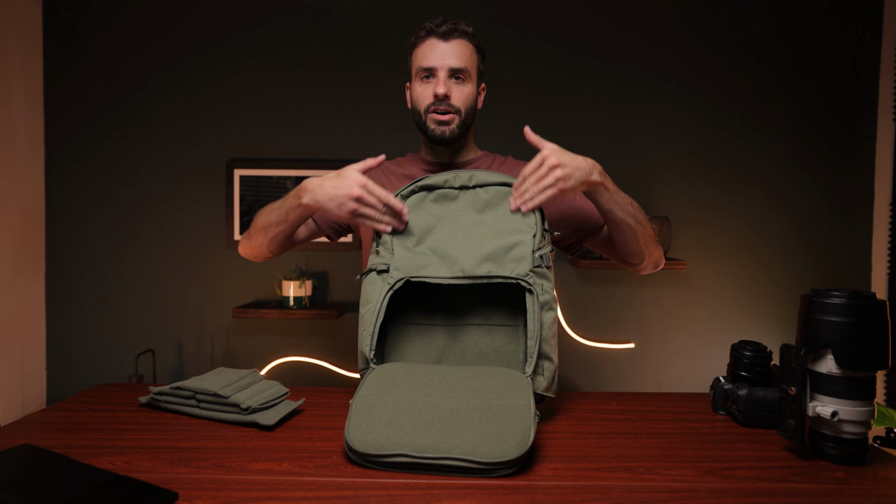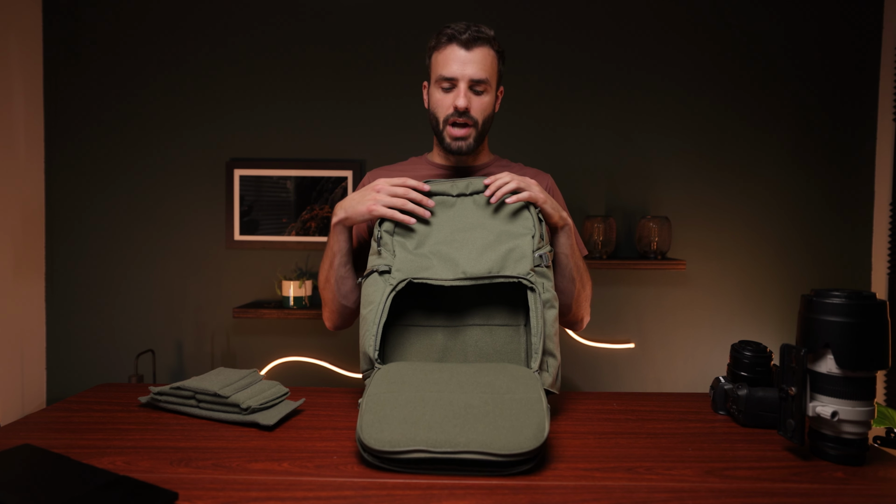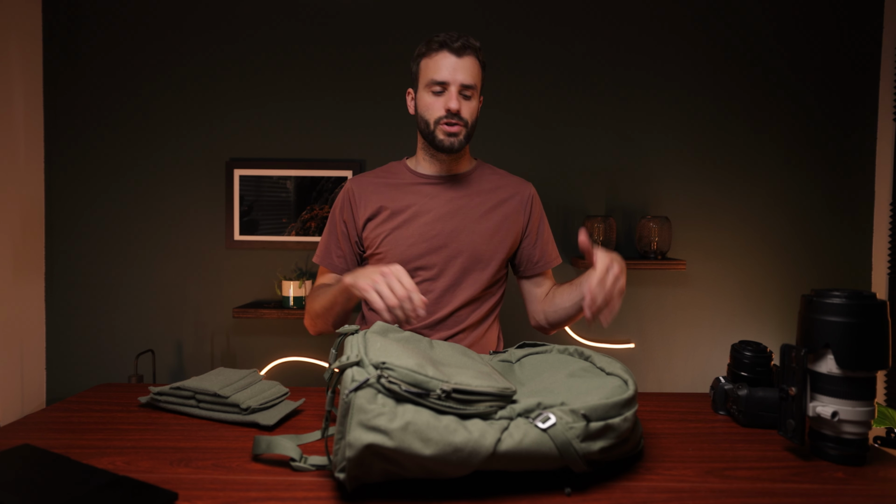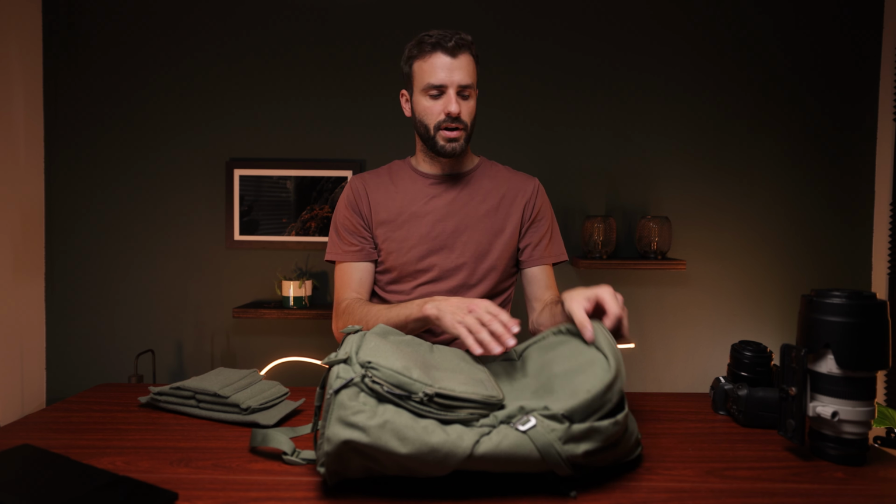And then once you have your camera stuff in here, what's really cool is you also have basically this entire top section to put more stuff. So you could put like extra clothes or some of your tech gear, like a battery charger, a laptop charger, other tech you need for your trip, SD card readers, stuff like that, or even all of the above. I mean, honestly, there's a lot of room up there to fit stuff because it does expand as well, because it does have that more flexible material where you could push it out a little bit and have extra room.